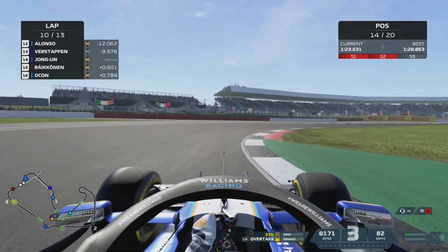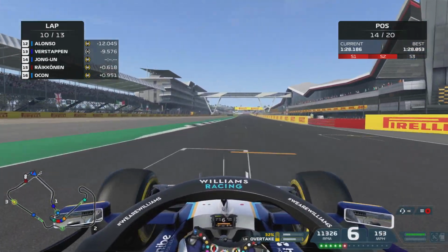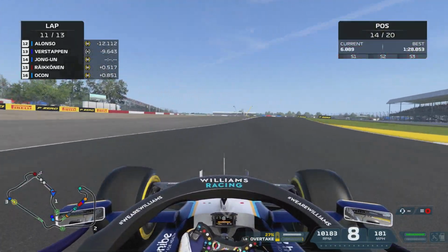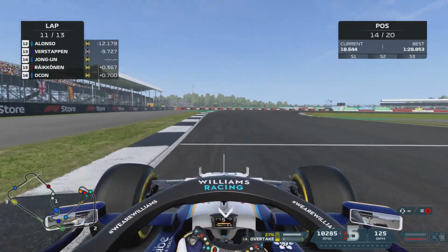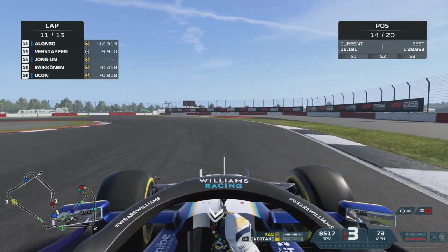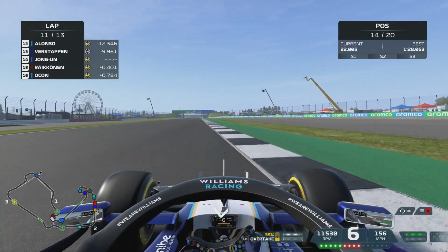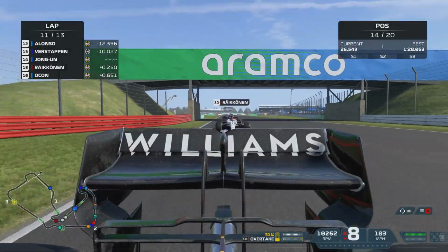Nevertheless though, I'm glad this race is nearly coming to an end because it's been quite depressing for me. I mean, I knew it was going to be a struggle anyway, but you can see the gap. We're over 12 seconds behind Fernando Alonso in P12. Yeah, we've got no performance. If I had the Mercedes fully upgraded to this point in the British Grand Prix, I'd probably still be running in P14 with the way that the AIs perform on this circuit. It's that bad.